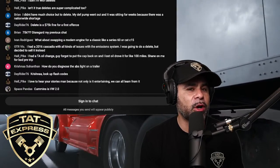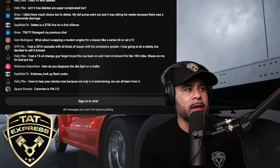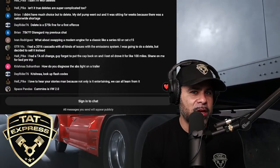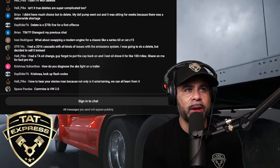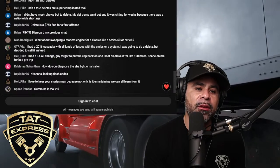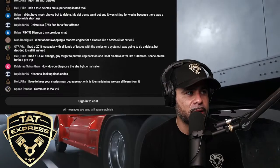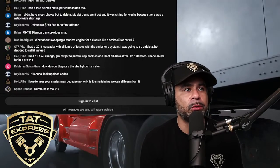How do you diagnose the ABS light on a trailer? Well, you can use software, or you have to figure out what type of ABS system is on your trailer. There's some information you can find online: keying off, keying on, and then it can give you blink codes. First, find out what kind of maker it is, who makes it. Look it up, see what model it is, and you'll be able to find fault tracing, fault isolation or fault diagnosing in that literature for whatever air brake system you have. With that, you'll be able to pull up blink codes.